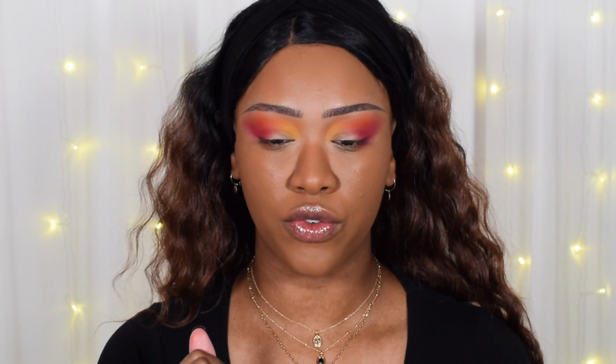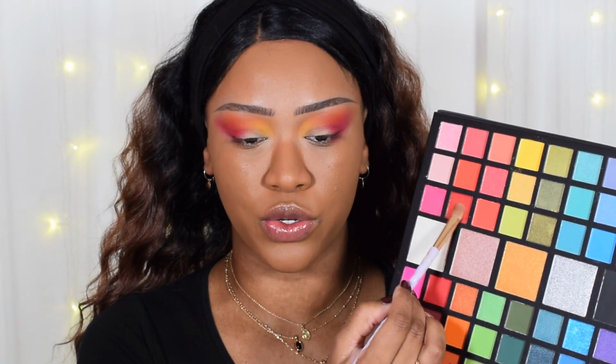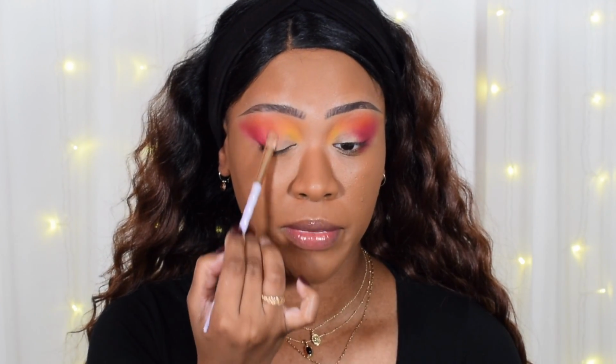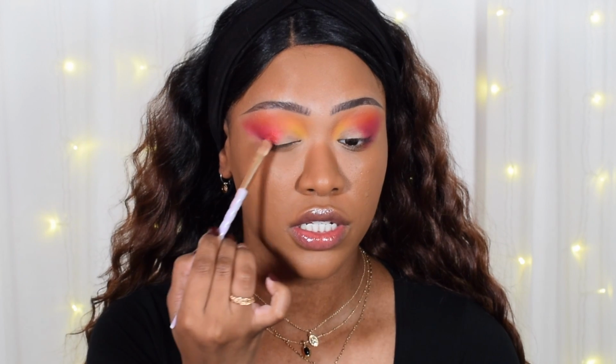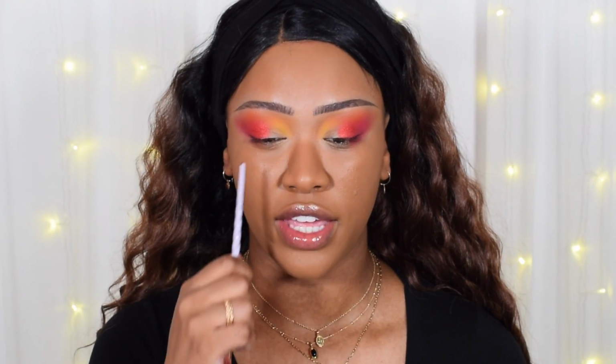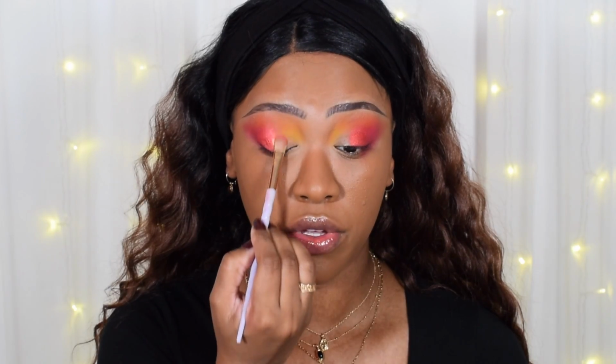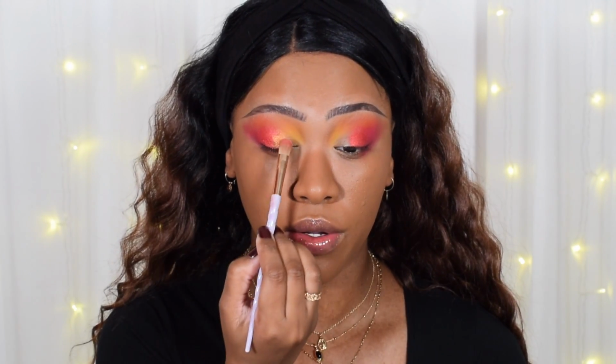There's so many shimmers in here, I don't even know what I want to go for. I think I'm gonna start off with the red shimmer here on the outer corner. So kind of here, I might do a gradient with shimmers. Then I think for the center of the eye, I'm going to go into this big gold pan here and put that. Ooh, wow, that's a nice shade.